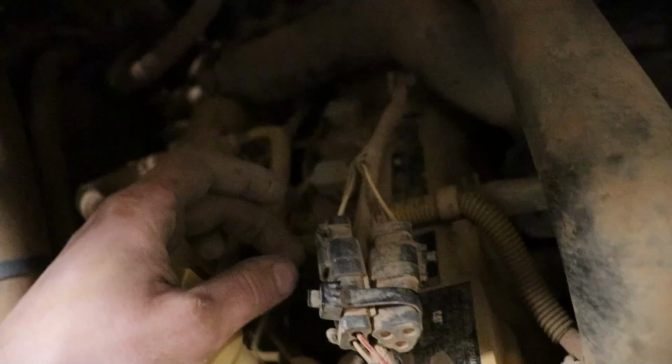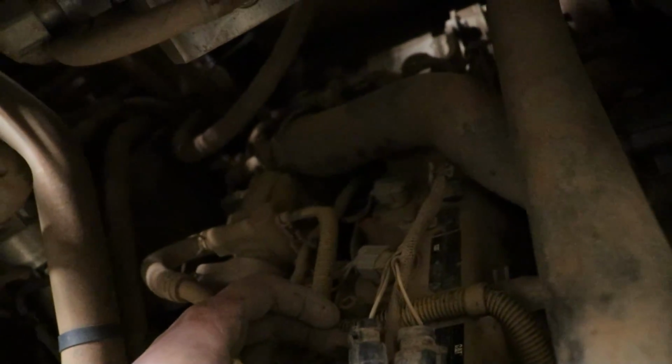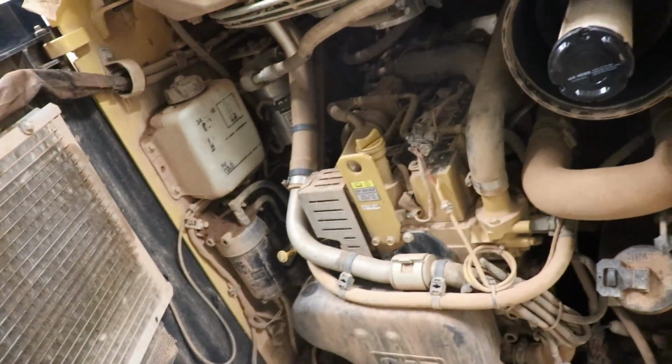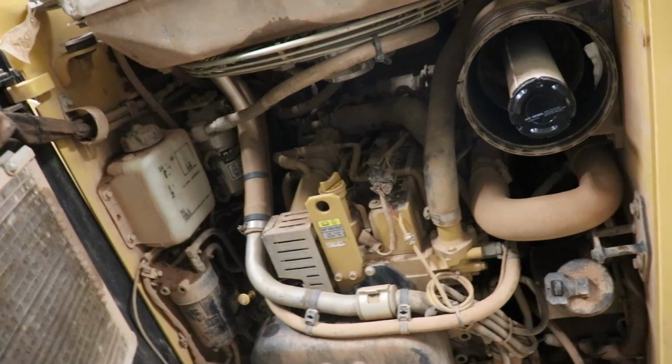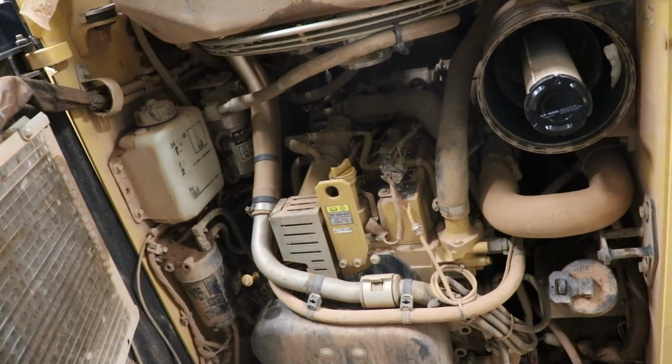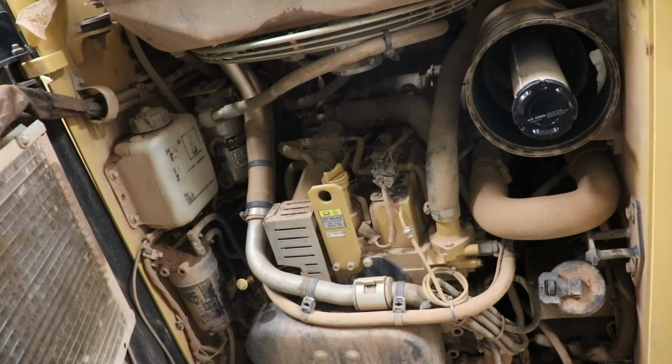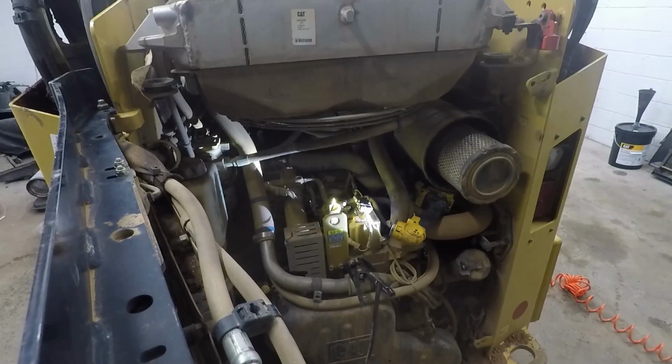So what I was thinking, maybe we unplug the injectors and see, maybe we can see which cylinder's making that noise, or maybe it's the fuel injector. So I think I'm gonna unhook one at a time and start it up and see if that noise is quieter or if that helps at all.